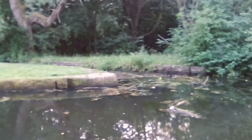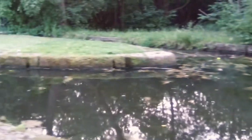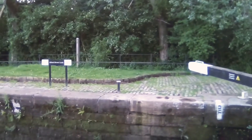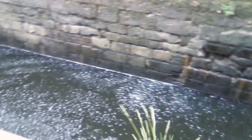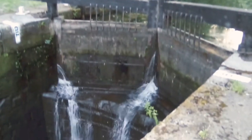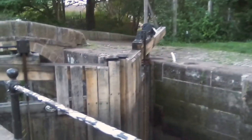Just typical examples again of the same structure. So this one's not been updated with concrete or changed in any way. It's even got the old stone bridge at the other end. Once again, these completely match the ones we've seen all the way up in Littleborough. Exactly the same size. The gates at the top are much smaller, with a stone sill. But obviously it has to go all the way down at the other end, else the boats can't get out. But that's a repair job.